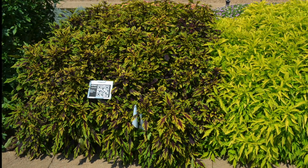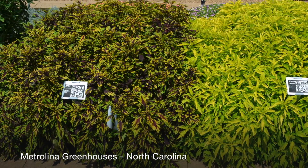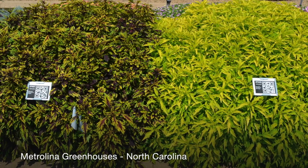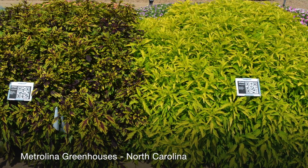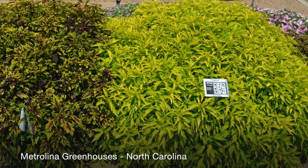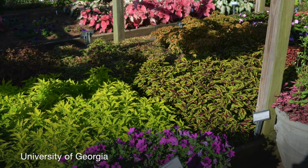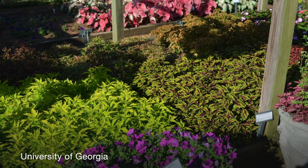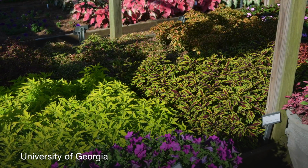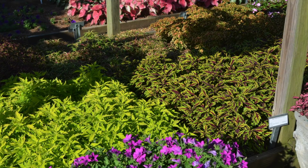Now let's get into some trial peeks of performance at different grower and university trials. Here's Metro, week 26, with some FlameThrowers, and look at how full they are in the garden. Nice plant height, doesn't get out of control for the consumer, but still fills a lot of bed space. Same thing was true when we went and looked at University of Georgia, week 26. Seeing the FlameThrowers still look great and full in the garden with lots of color and no flowers.